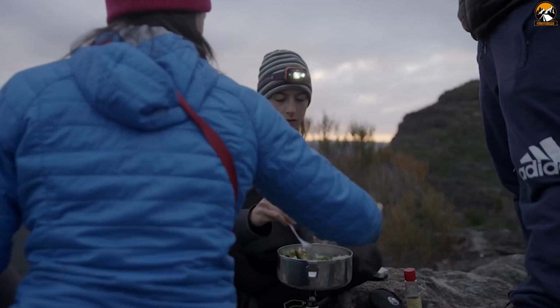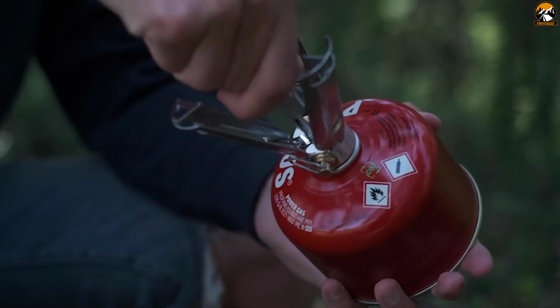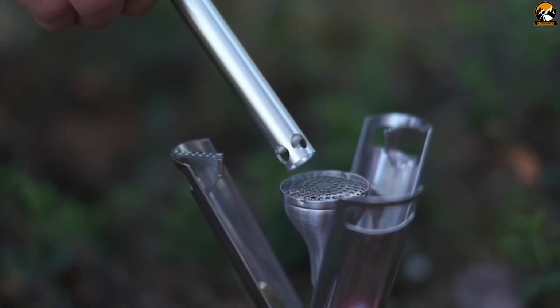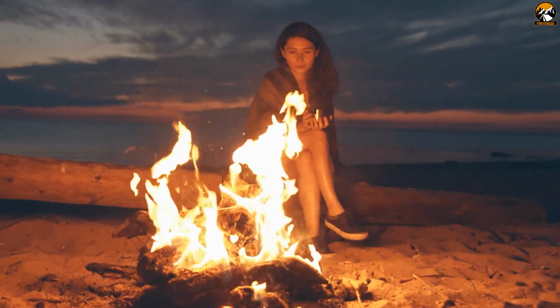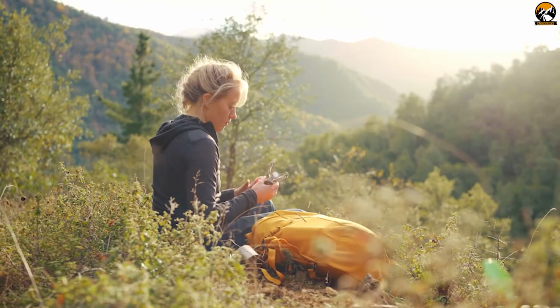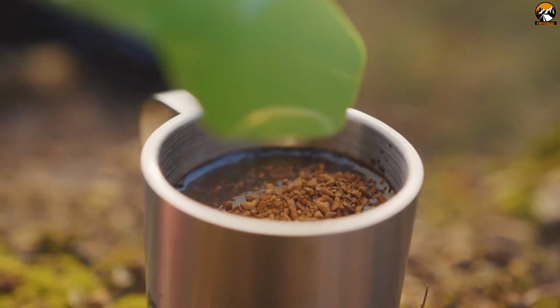But windy conditions can be an issue with this one. Gets a little wobbly with big pots or a side gust blowing through. Still, for short trips, bikepacking runs, or going solo, this stove's hard to beat when it comes to packability and control. Just make sure you pack a windscreen.